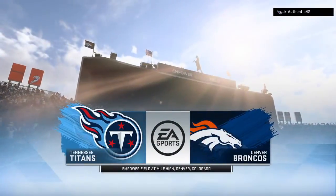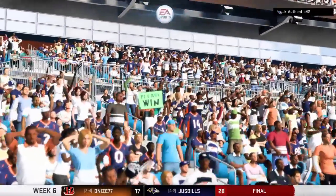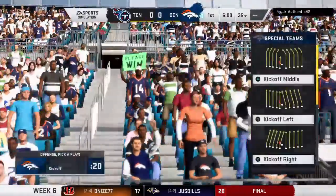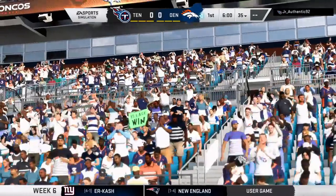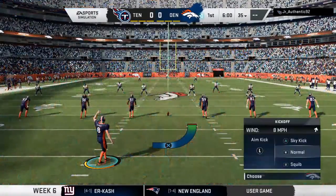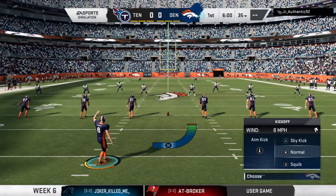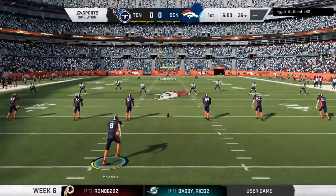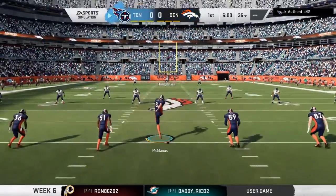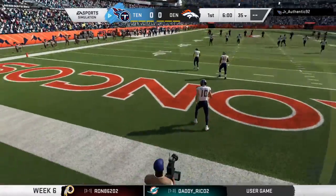Denver, off of I-25 at Empower Field at Mile High. Just a short time ago, sounds loud enough to reverberate across the Rockies. They're ready for football in Denver as the Broncos get set to do battle with the Tennessee Titans. Set to go now in Week 6 of the NFL season, and we are underway on EA Sports.